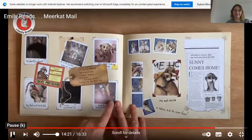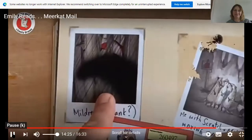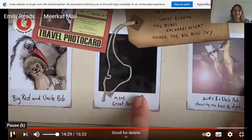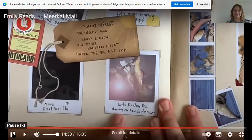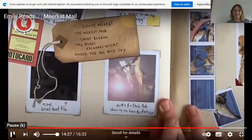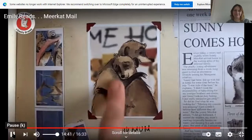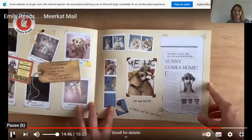Look, it's all his photographs that he took when he was away. In the forest, with the tiny little dwarf mongooses. Great Aunt Flo, you can't really see that one, can you? Auntie B and Uncle Rob showing me how to dance. Me and Mum. Oh. And look, another newspaper article.